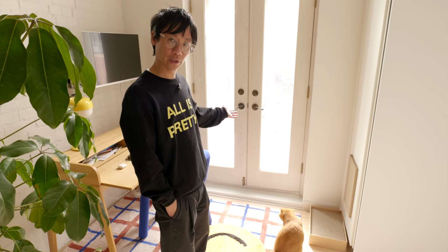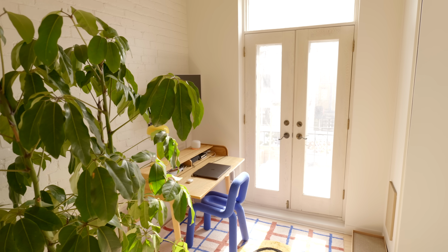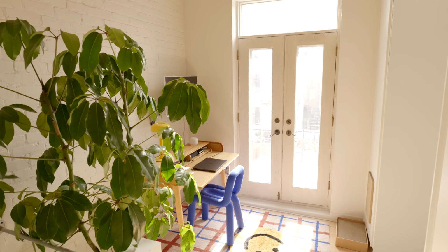So another patio door here. This is on the opposite end of the kitchen. So there's another balcony facing the front of the street. The other one was facing the side alleyway. This balcony is great in the summer. Right now it's just covered in snow and patio furniture that's knocked over.